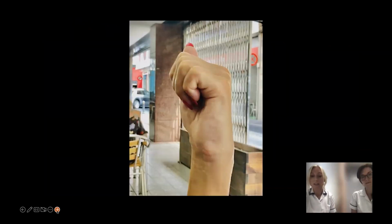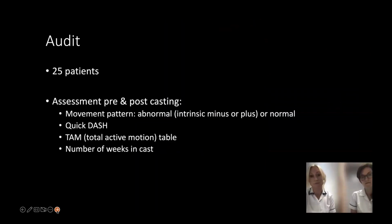And it was nice to see. She sent me a photo of her hand. She was on her holidays in Spain, and we can see that she's maintained her movement despite weaning from the cast. So we audited 25 of our patients, and we assessed them pre and post casting.